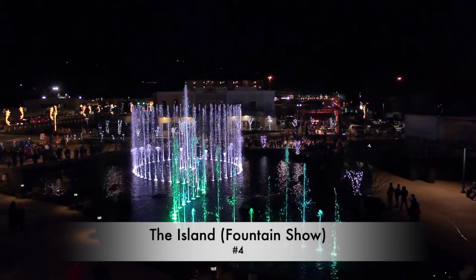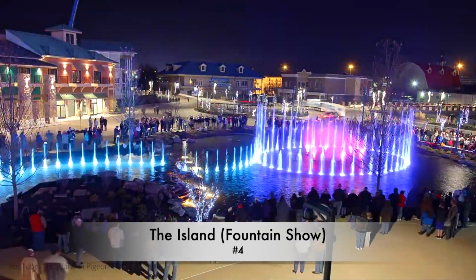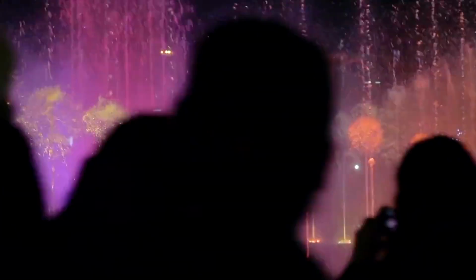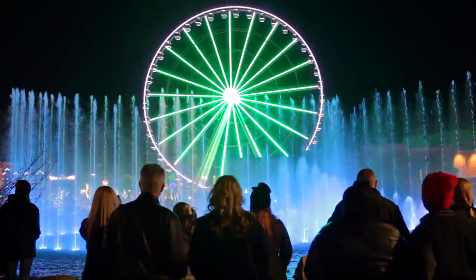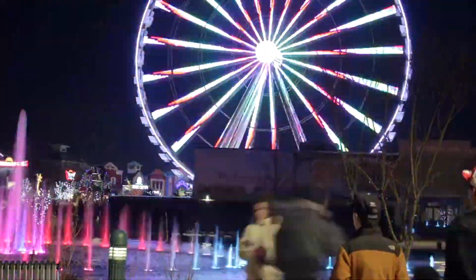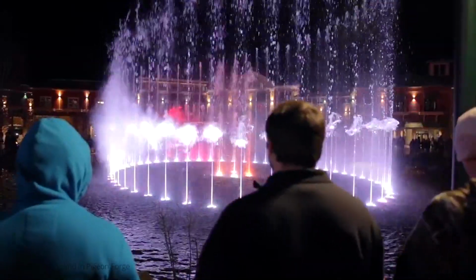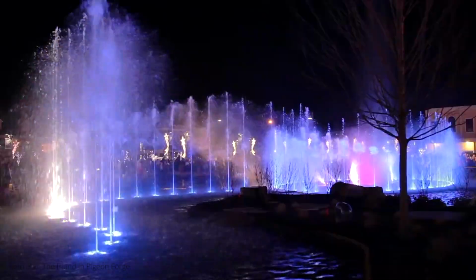And number 4 on our list is The Island in Pigeon Forge. This is a great place to go walk around and shop. There are a lot of really neat restaurants there. There are some fun rides if the kids want to do rides, or you want to do rides. And also there's this really cool fountain there. You can just sit around and relax and watch the fountain show.